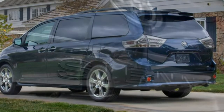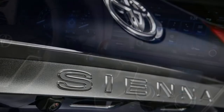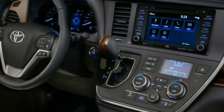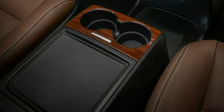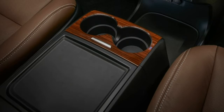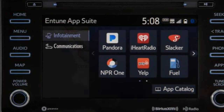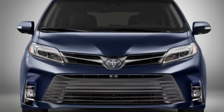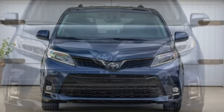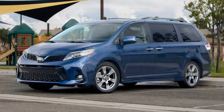Standard features on the base L include 17-inch alloy wheels, automatic headlights, a wiper deicer, automatic climate control, keyless entry, a rearview camera, a conversation mirror, Bluetooth, smartphone app navigation, Scout GPS Link, Siri Eyes Free, 5 USB ports, a 7-inch touch screen, along with a 6-speaker sound system with a CD player, media player interface and an auxiliary audio jack. Toyota Safety Sense also comes standard on L trims.